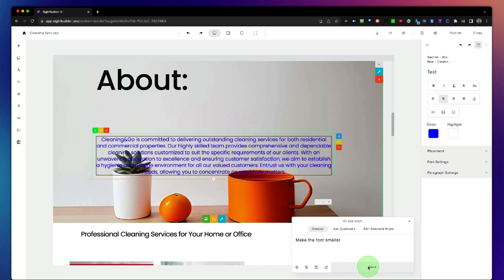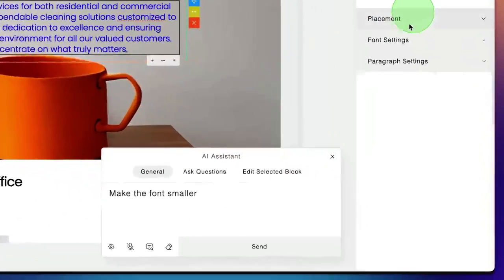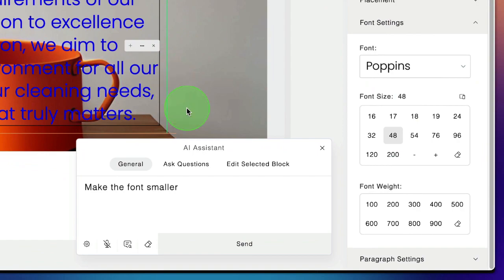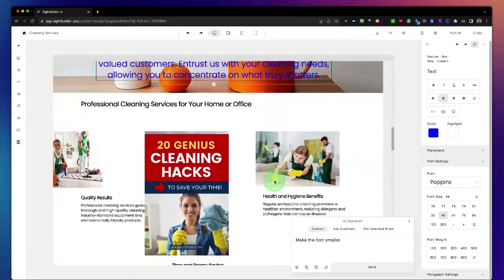Smaller, just click on it and the font will be smaller. And of course, you can also change the font simply by typing here and go to the font settings. And here you can also change the font settings manually if you don't like to type with the AI assistant. But the AI assistant can do a lot for you.